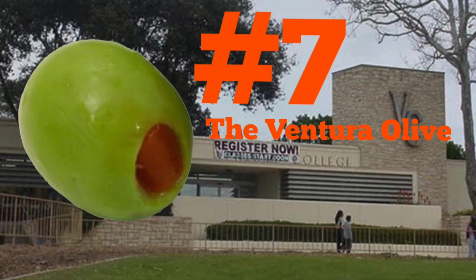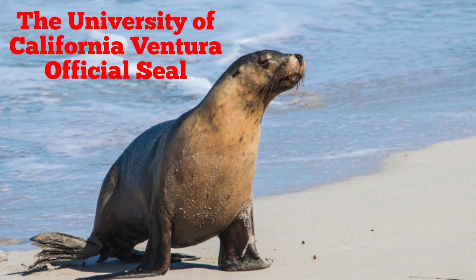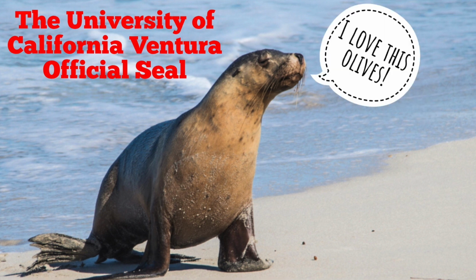Number 7. The Ventura olive. The Ventura olive isn't very popular, but that's probably because it's not very well known. Our friends at the University of California, Ventura love this olive, and are even planning on adding it to their seal. We think that this may be the best of all the olives in Los Angeles, but it's just barely outside of the top 10, so we had to place it here.